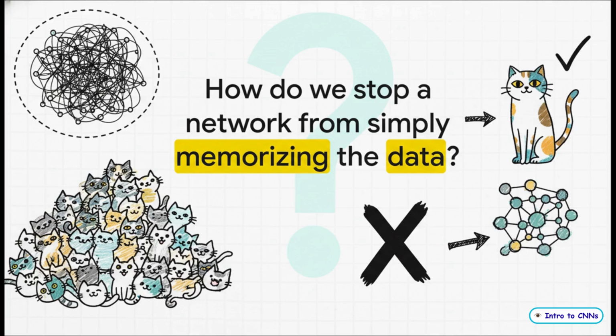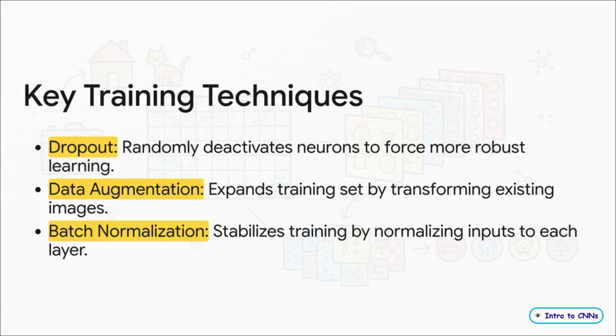This problem, memorizing the training data instead of learning the underlying patterns, is called overfitting, and it's one of the biggest challenges in all of deep learning. Thankfully, we've got some really clever tricks up our sleeve. One is called dropout, where we randomly turn off some of the neurons during training. This forces the network to learn more robust features that don't depend on any single neuron.